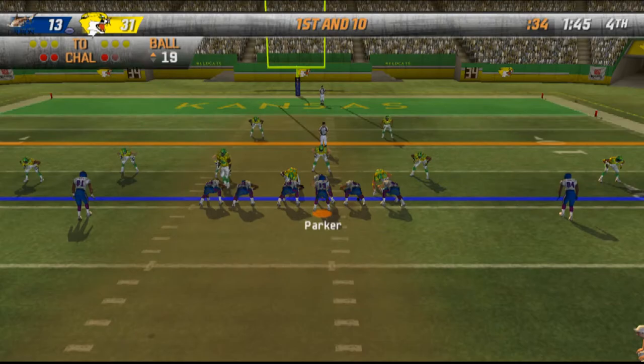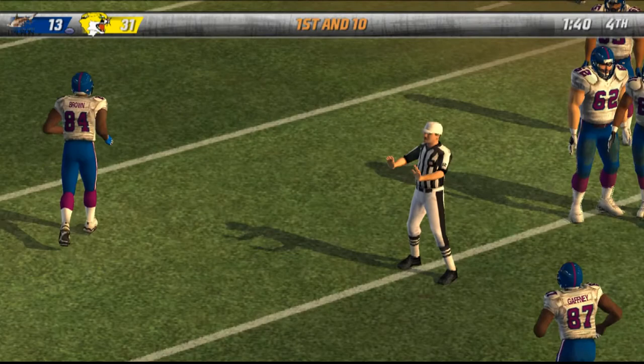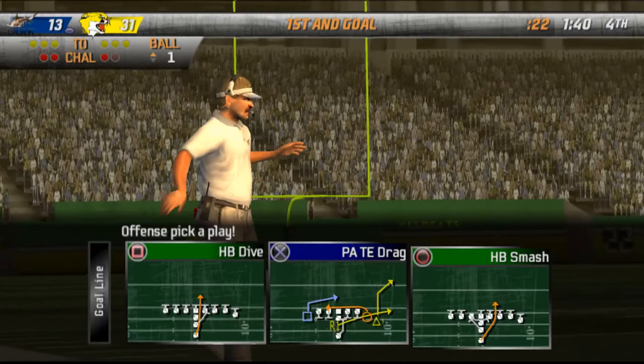Gets the pass off. The pass falls incomplete. Pass interference on the defense. Number 23, first down. This one goes against the defender. Both the offensive and the defensive player have a right to go for the ball there. But it looks as though the defender just decided to tackle the receiver rather than play the pass.